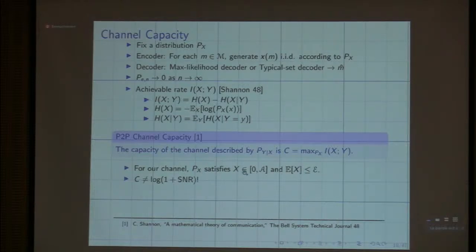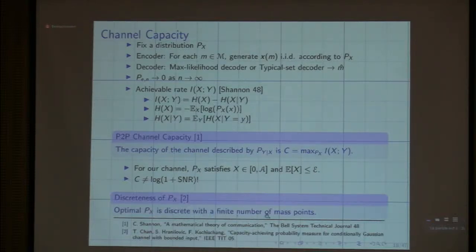So because X is constrained to positivity and a peak, and because the average intensity is constrained by epsilon, as I said before, the capacity of this channel is not equal to log of 1 plus SNR. The optimal input cannot be Gaussian; it has a finite number of mass points. So you may think of an input discrete basically as P1 delta(X) plus P2 delta(X minus a certain A2) plus P3 delta(X minus a certain A3), where the Pi's are the probabilities and the Ai's are the mass point locations. That's the meaning of a discrete number of mass points. And basically, if you optimize over that input, we can see that this is the best we can do. And this is the scheme that achieves the best, and it's provable at least.